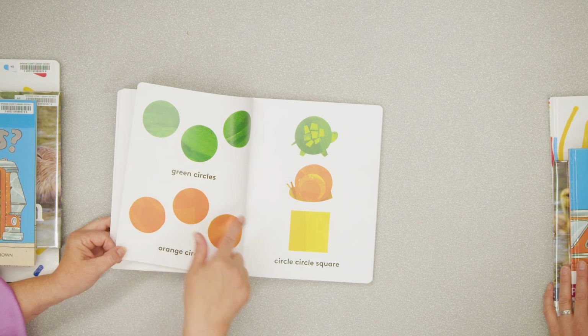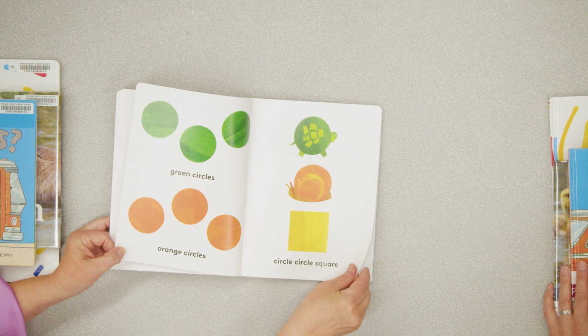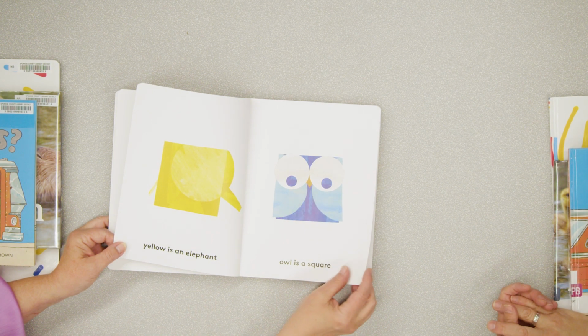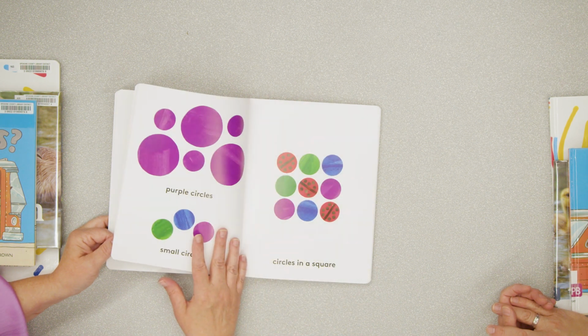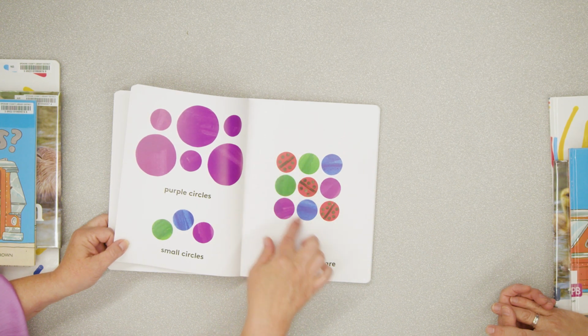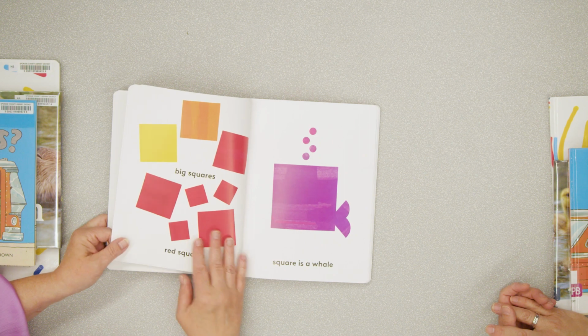So there's a lot that you can do to point out. You can point out colors on here. You can talk about different animals. But I really like just that pop. They really highlight the actual pictures here that you're looking at. So it just goes through with different shapes and different colors here. There's some patterning in here that you can talk about.